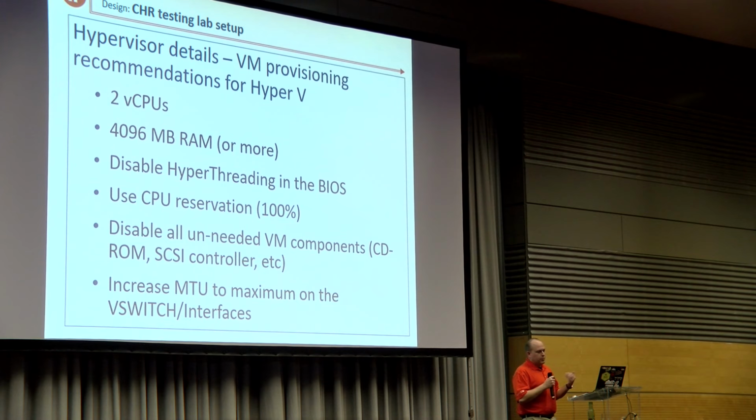The other thing you want to do is disable any of the unneeded VM components. If you build a VM, typically from an OVA or from an image in Hyper-V, it's going to come with some things you don't need, like a SCSI adapter. You may have a CD-ROM interface. You may have a floppy interface. Disable all those things, because obviously you're not going to need any of those, and that improves the performance and stability of the virtual machine.